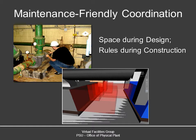One of them is maintenance-friendly coordination. We want to make sure that our maintenance workers have enough room to operate and maintain the equipment, as well as to access any valves and any levers or filters that they might need through their daily activities.